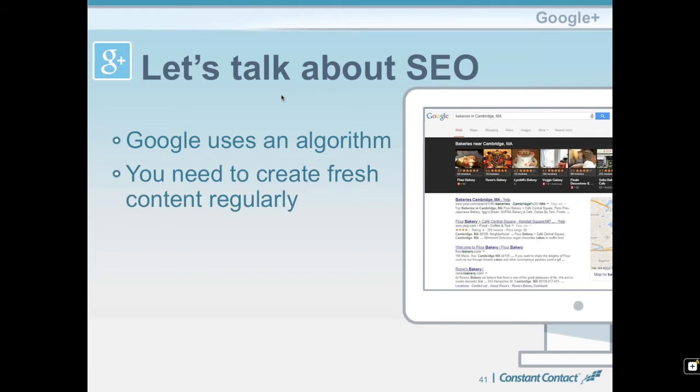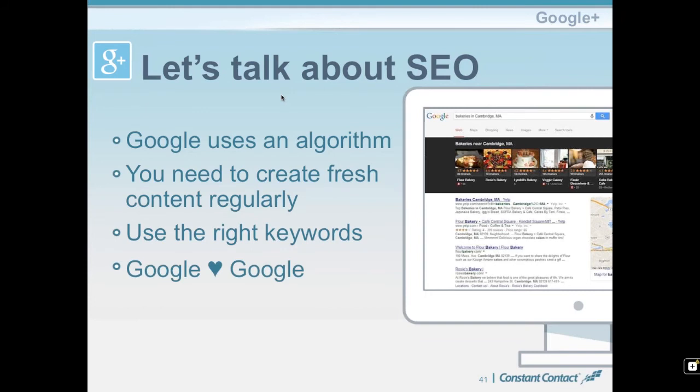You need to create fresh content regularly. That goes back to having the blog and making sure you're doing something there in the little circles. Use the right keywords. That's always important with Google, that the words that you use in the content that you create match the words that people use when they search for things. That's really important. That's what goes on in Google. And you can do broad keywords, or you can do long tail keywords, where you'll get fewer searches, but there'll be more qualified prospects.